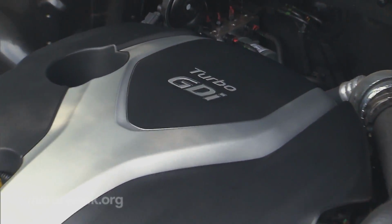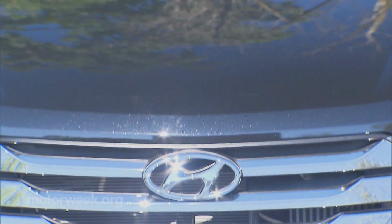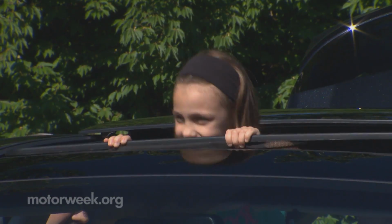The Santa Fe Sport's turbocharged 4-cylinder is a powerhouse of a 4-cylinder, and it gives all of these other V6s a run for their money. Hyundai is one that I think we were impressed the most with. It actually has a nice interior. What you get for the money is exceptional. The ride was really nice. We scored it really high on most things.